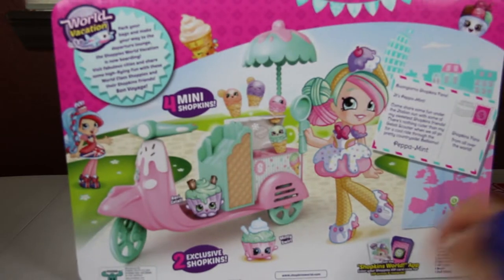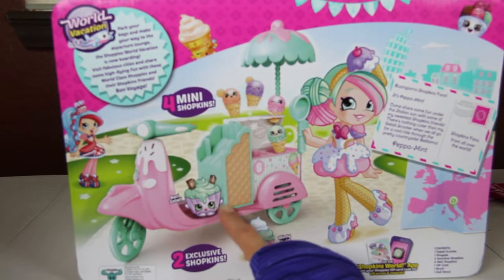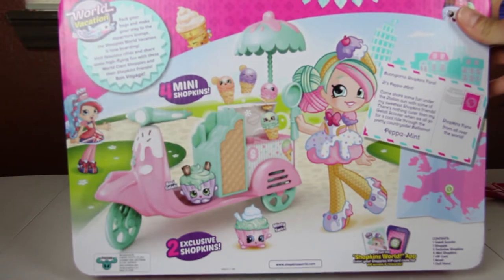And so she comes with their two exclusive, I think it's Bocce Gelati, not sure if I'm saying that correctly, and Minty Swirl, and her four little ice creams. So let's go ahead and get her out.